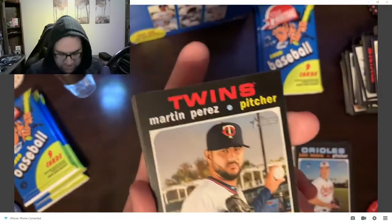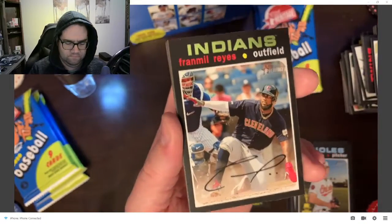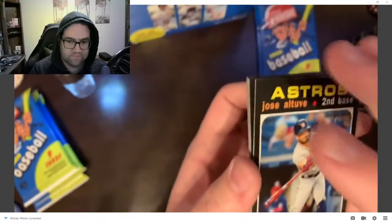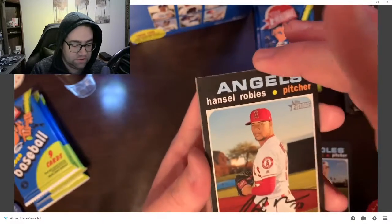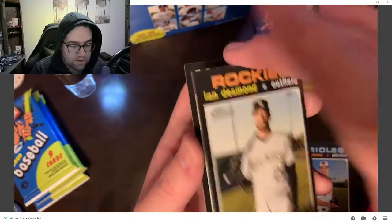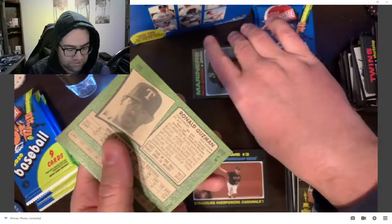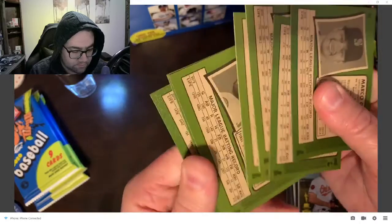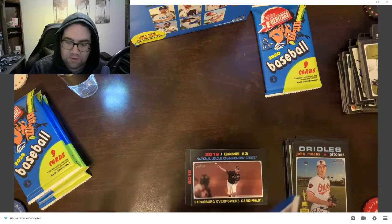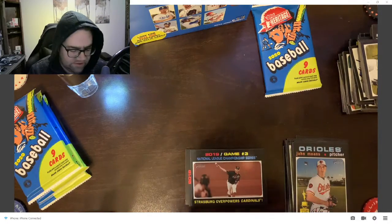Martin Perez. Man, I gotta figure out a way to be comfortable doing this. I end up hurting my neck all the time. Altuve. Means fastball's coming, Jose. Hansel. So hot right now. Marco Gonzalez. High number check. Sorry, Marco. I'm staggering these. I know this is a terrible looking pile right there. I'm staggering them so that I can pick up the cards I just went through and check them for high numbers.